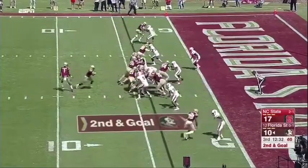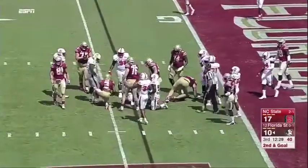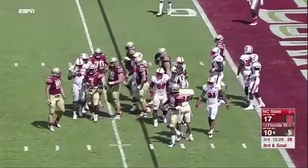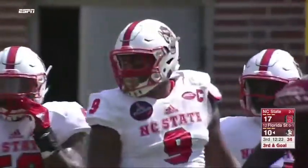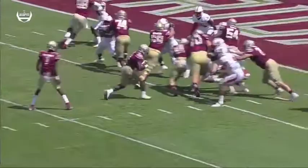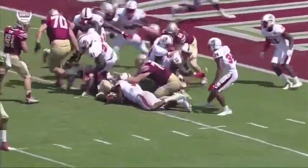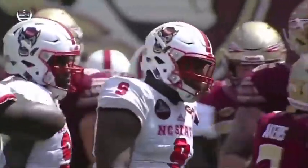Alright, so Bradley Chubb here, boom, and he makes a big tackle on this play. And it's not just making the tackle, he's talking a little trash with Florida State's running back too. So, watch this play again here. Chubb making the tackle here, and then the tackle, then the trash talking.